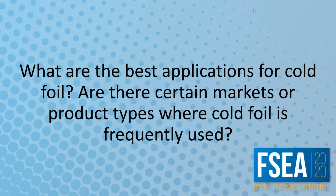Our first question is, what are the best applications for cold foil? Are there certain markets or product types where cold foil is frequently used, or are there markets that you have seen that have been in a growth area? We could also answer this from the cast and cure side, some of the markets where you've seen cast and cure being popular lately. Stefan, I might start with you. What have you seen as some of the best applications for cold foil transport?